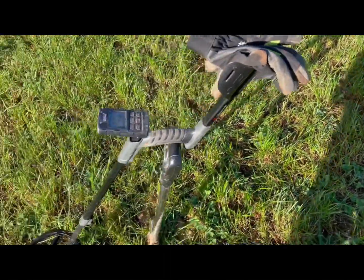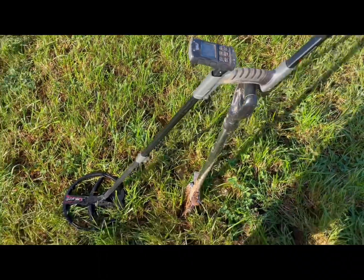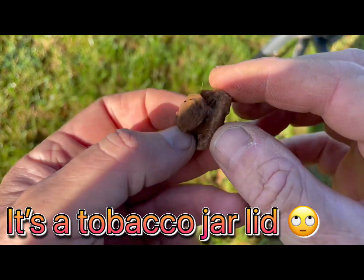Well, I'm going to do a couple of live digs shortly. I'm back on the Deus today. Thought I'd give the Manticore a rest. But yeah, I just had a pot mend up. And look at this for a pot mend. That is a proper pot mend.